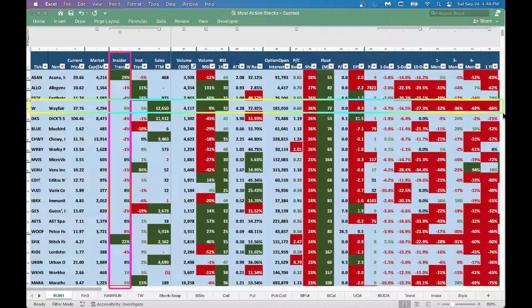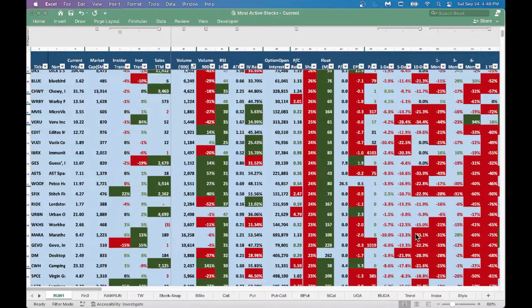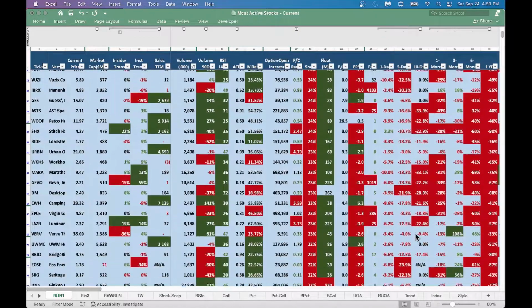Stock is giving back. And we got two stocks here, Chewy and Warby Parker. They are trying to go against all odds and going higher on Friday. That could be a good story here. And we got one more going higher here on Friday, which is Stitch Fix, as you can see here. All right, so let's go further down here and look at a few more.